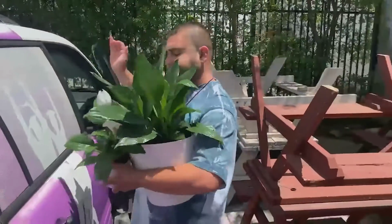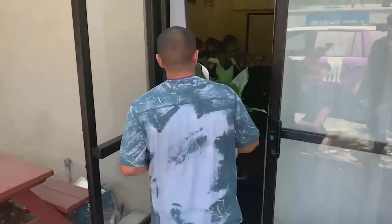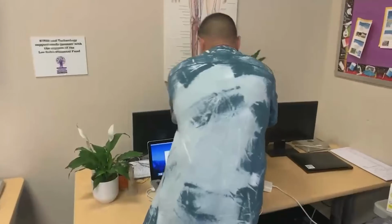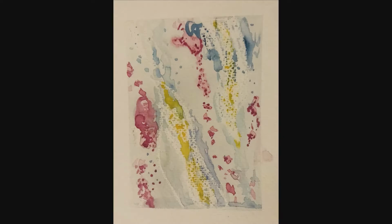Whenever I'm stuck going through emails, Zoom meetings, and homework, I look at my lilies, take a deep breath, and continue my day with positivity. Personally, the plant earned its name, because I feel more at peace with these lilies at home and at work.